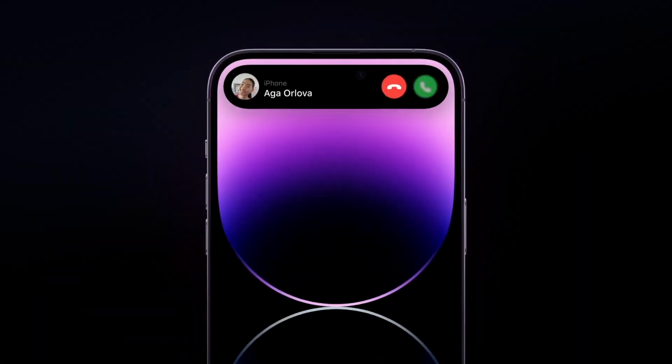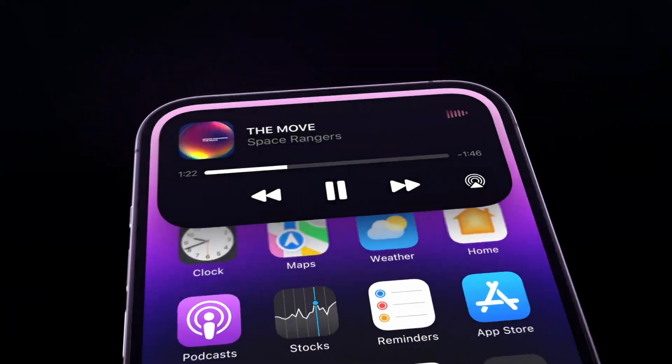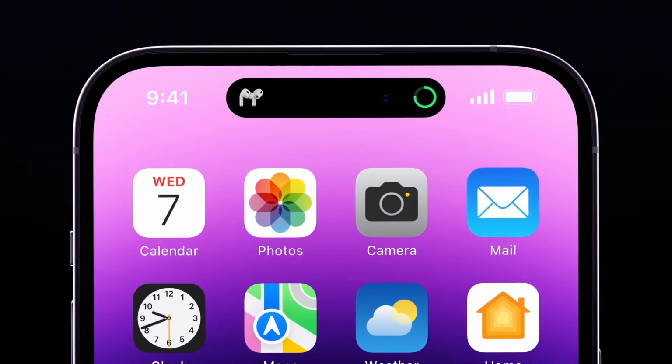Another new thing that you are noticing here, that pill-shaped camera module. This is an insane improvement over the notch we have seen in the last couple of years on iPhones. This thing just does wonders. Apple has named this thing Dynamic Island.